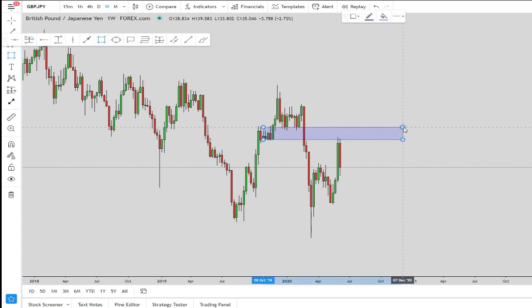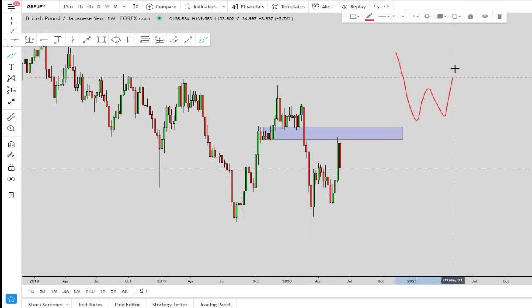What did I say? I said from this area, so from this previous support, now resistance, we definitely want to see the market make a move back to the downside and reach the neckline to complete this W formation. And that is something that you want to see every time you have a W formation. You want to see the market go and reach the neckline.